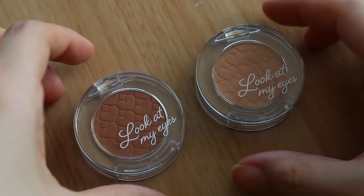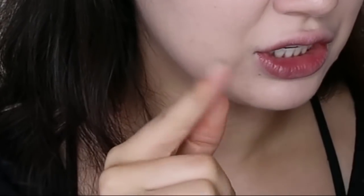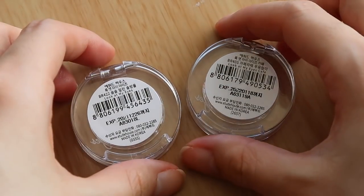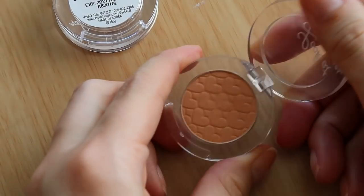I chose two colors from the Etude House Look at My Eyes eyeshadow range. So I'm gonna go for a warm kind of brownish pinkish color. First, we're gonna open the Look at My Eyes Cafe. I don't know what the shade is. BR405. So I've never actually tried any Etude House eyeshadows before. They're so cute with little hearts on it. It's a very, very light neutral nude.